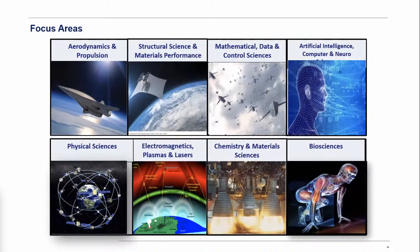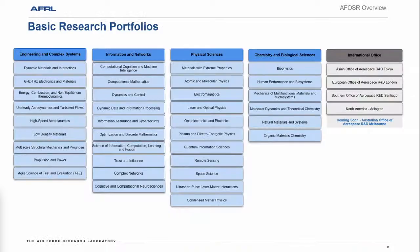This is a very top level view of some of the focus areas of the research that we go out and look for. So I'll let you take a quick look here and get an idea of maybe where your research falls. And then next slide. These are the 36 basic research portfolios that our program officers oversee. So each one of these has a program officer associated with it. And you can see it's quite diverse, everything from low density materials to computational mathematics, to remote sensing.